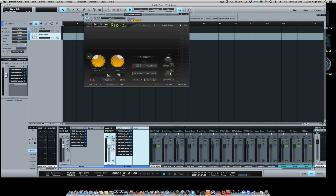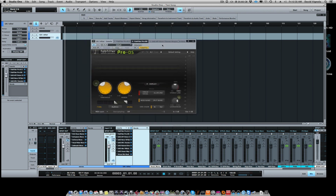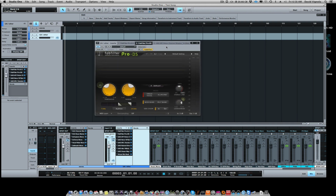I also picked up by FabFilter the Pro DS. Now this, I'll do a review on as well. This is the best de-esser I've ever used, and I have about 7 different companies. This de-esser is awesome. And again, I can't show it to you while it's working because I don't have any audio here to show you or let you listen to. But this is a wonderful de-esser. Very smooth, very easy to dial in.